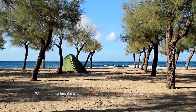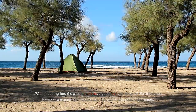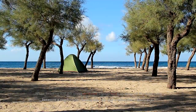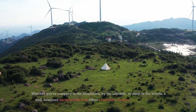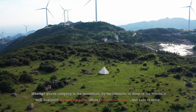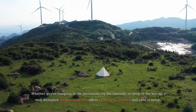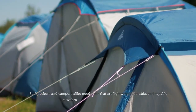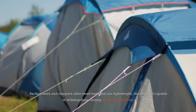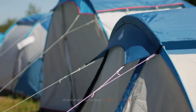When heading into the great outdoors, a good tent can make all the difference between a comfortable, memorable trip and a miserable experience. Whether you're camping in the mountains, by the lakeside, or deep in the woods, a well-designed backpacking tent offers protection, comfort, and ease of setup. Backpackers and campers alike need tents that are lightweight, durable, and capable of withstanding varying weather conditions.